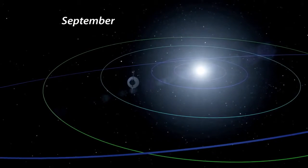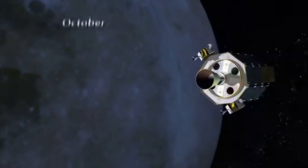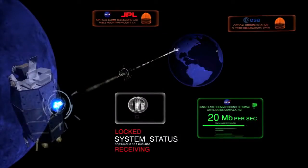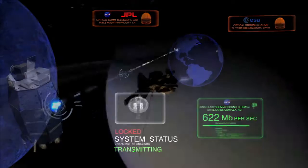Turns out there is sound in space, interstellar space to be more precise, and in 2013, Voyager 1 sent a recording from beyond our solar system to prove it. In October, the Lunar Laser Communication Demonstration aboard the Moon Dust Investigating LADEE spacecraft transmitted data between the Moon and Earth at a record-breaking 622 megabits per second.